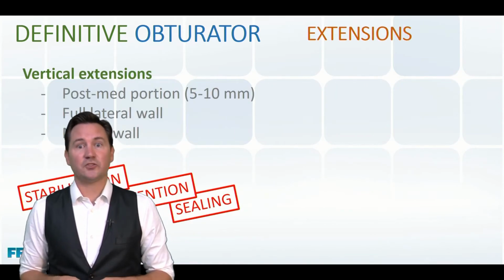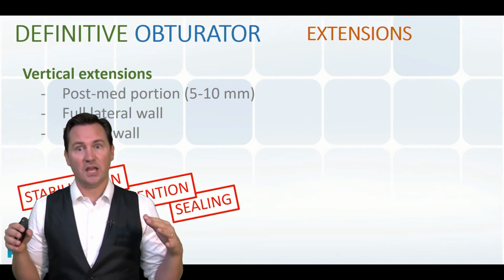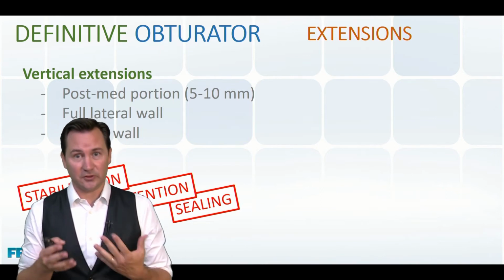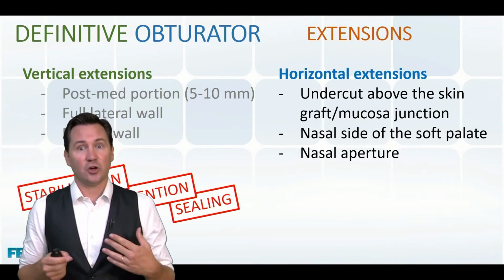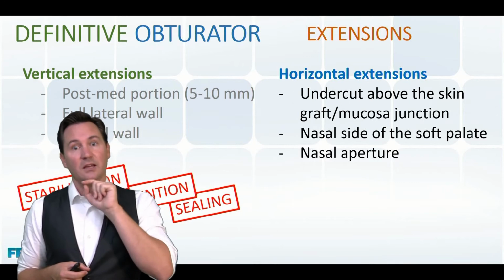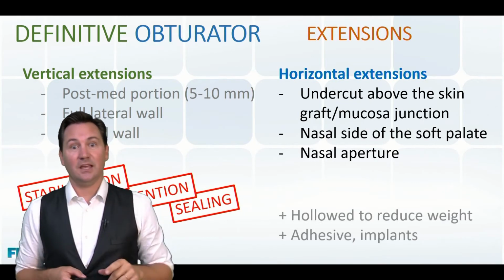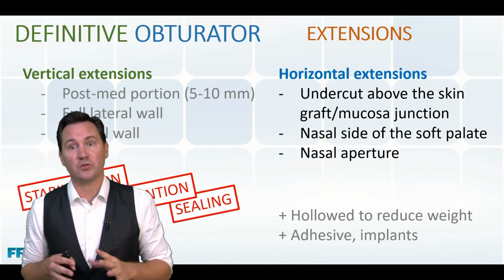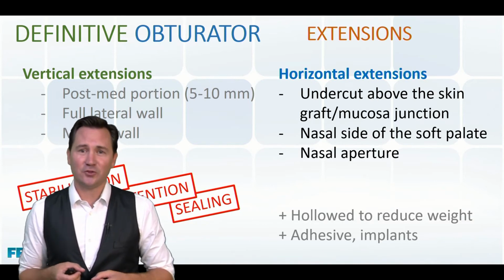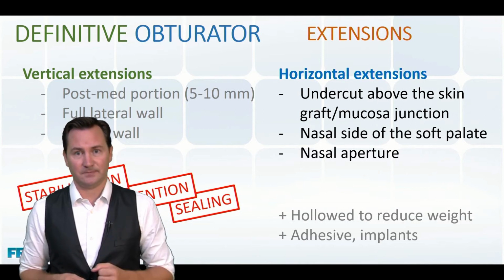Furthermore, the obturator will provide some horizontal extensions for stabilization, retention, and sealing. These are especially important for retention in edentulous patients, such as undercuts above the skin graft mucosa junction, nasal side of the soft palate, and nasal aperture. By the way, stabilization can be improved by hollowing the obturator to lighten the prosthesis and by the use of adhesive or implants when movements are still too important.